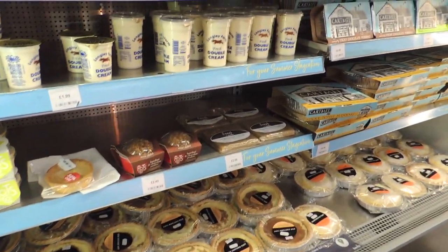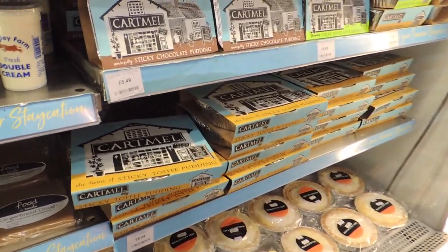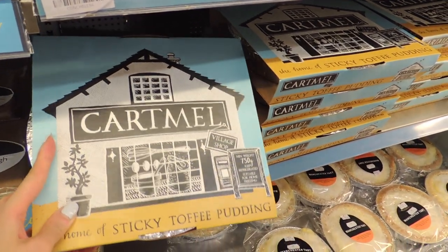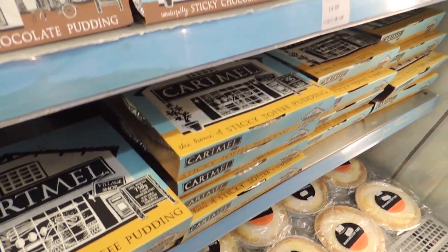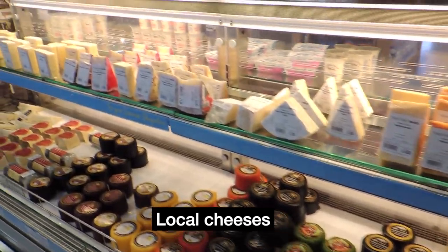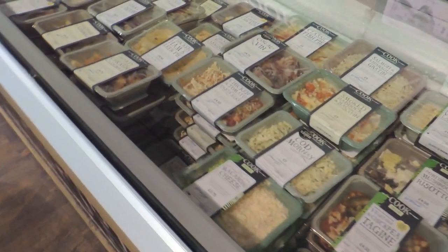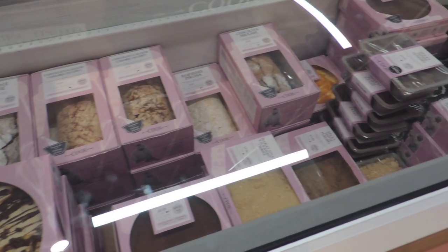One of my favorite desserts here in the UK, which I haven't heard of before I came to the UK, is the sticky toffee pudding. And the sticky toffee pudding originally came from this place, Cartmel. So if you're ever in the UK, try a sticky toffee pudding. It's delicious. Here we have some frozen ready meal made by our local chefs. Local homemade dessert that's in the freezer.